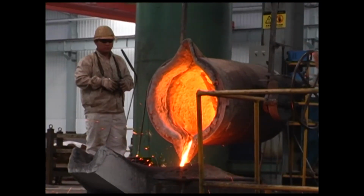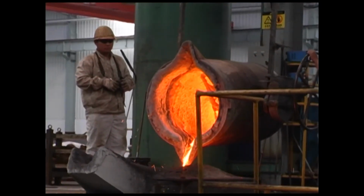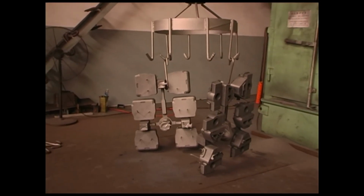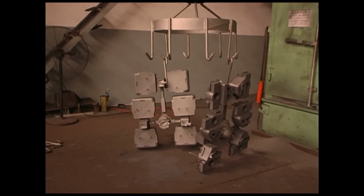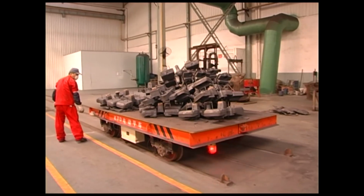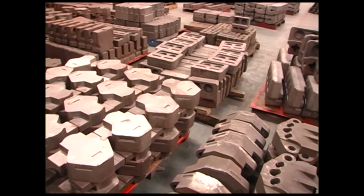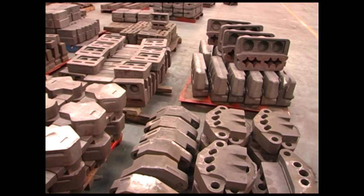This casting line can produce all kinds of grid cast iron, ductile cast iron, and alloy cast steel. It is suitable for the rough casting from 50 kilograms to 1,000 kilograms. The annual casting capacity will run up to 5,000 tons with a single shift.